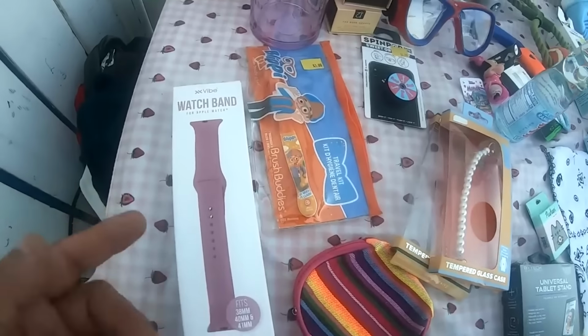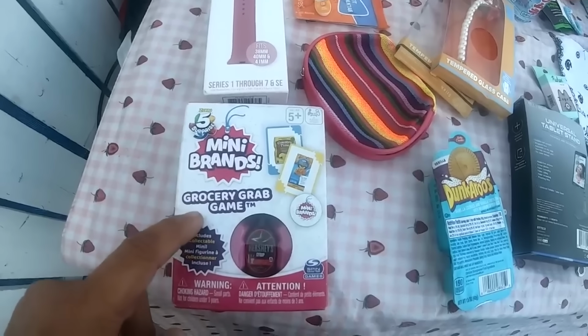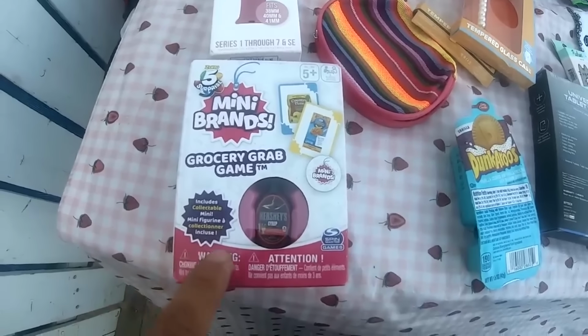Let's go, guys. Let me share with you guys what I rescued in this amazing day. As you can see, there's so many toys, so many things right here. And let's start with this watch band. We got this mini brand that has mini figures inside.